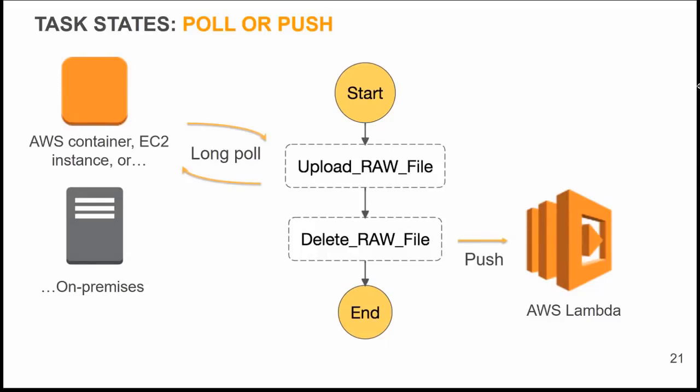On the other hand, you may have compute resources that are on premises or in EC2 or ECS, or you have a need for a longer running compute job than 5 minutes. In this case, you can actually also poll using what's called an activity task state. In this case, instead of giving a Lambda function ARN, you give it an ARN of an activity which is registered with Step Functions in advance, and it's poll based.